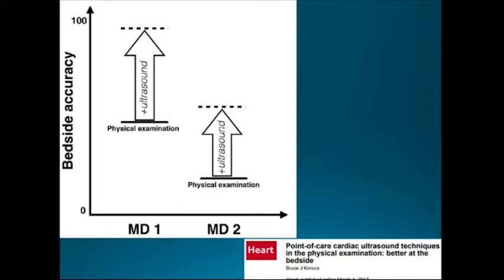And you can take somebody who's really good and get them diagnosing everything. They're awesome. But that's not to say that if you can't get to super awesome, you shouldn't be allowed to use point-of-care ultrasound, especially if it's improving your otherwise suboptimal exam techniques. We agree with Bruce Kimura, who wrote a nice little article on this. We agree that pretty much everybody should at least be exposed to the opportunity to learn point-of-care ultrasound, and whether or not they really take it and run with it will be up to them.